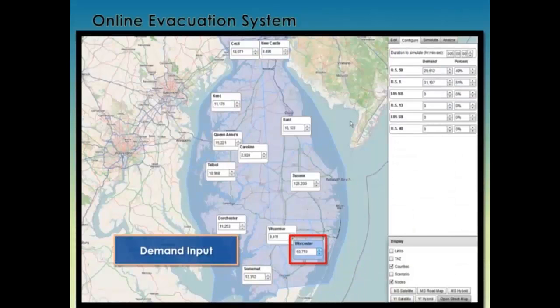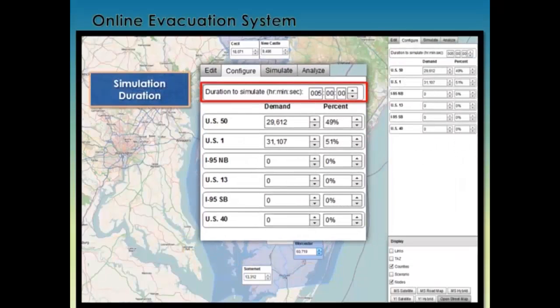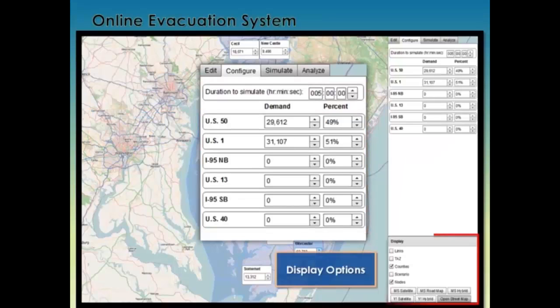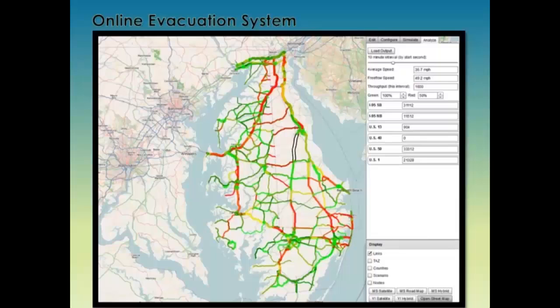Users can input the demand, the desired length of the simulation, and the portion of demand to be assigned to each route. Users can also specify the level of detail that they wish to see displayed on the interactive map. After running the simulation based on the user-defined inputs and settings, the system displays the results on both the interactive map and under a tab labeled Analyze.